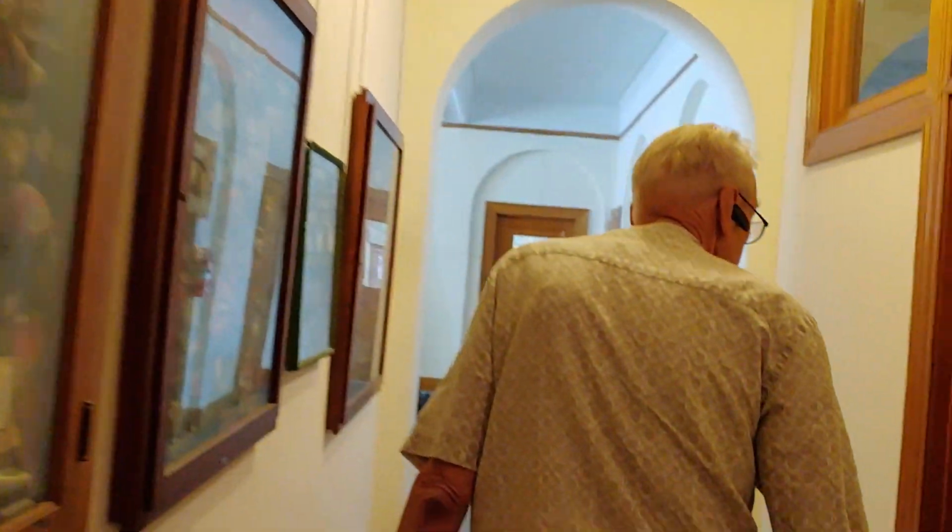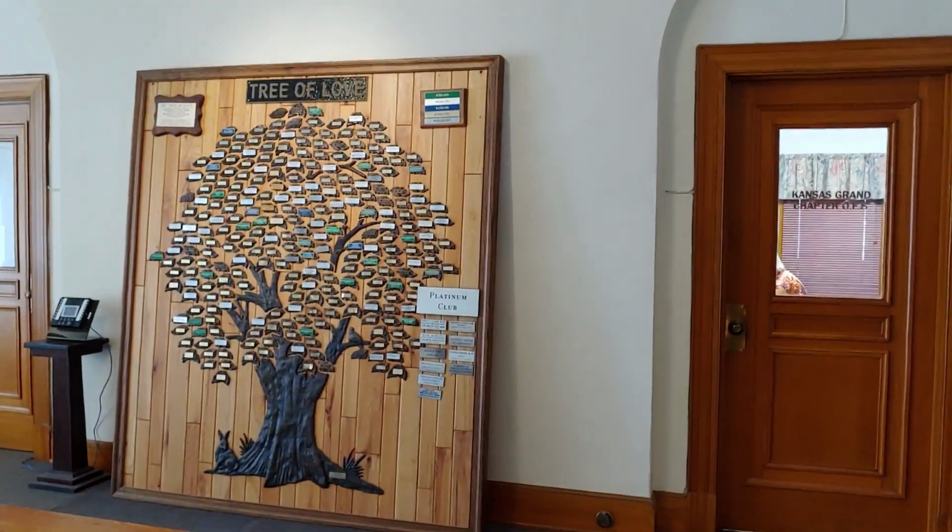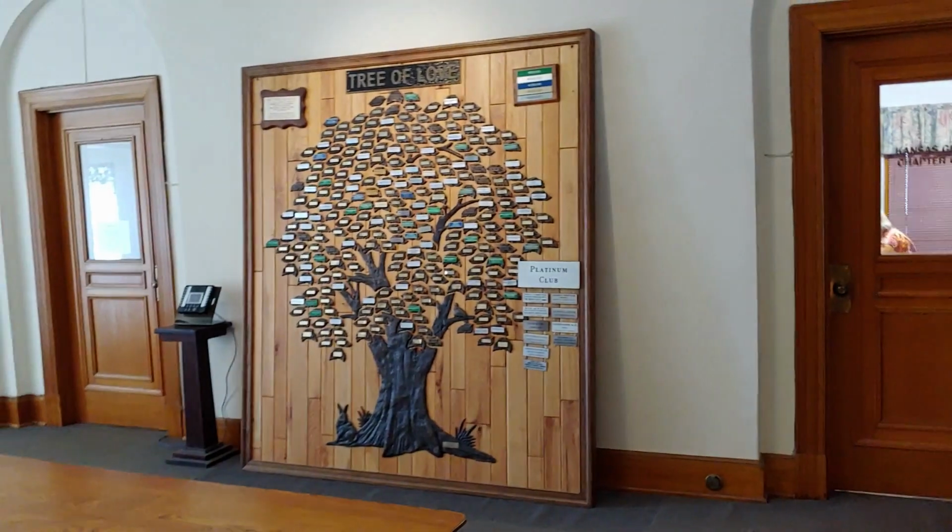This is the conference room for Grand Factor Holder Eastern Star. And that's their tree of love for people making donations. They put their name on that.